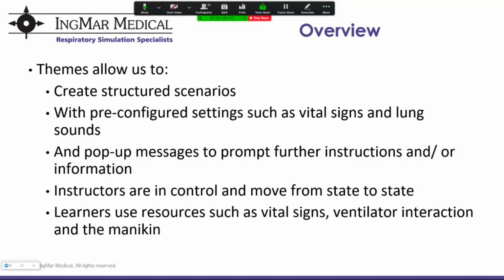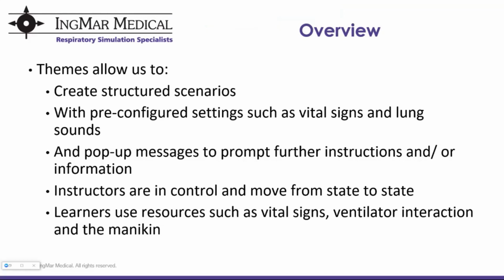As a quick overview here, themes allow us to create structured scenarios. We can pre-configure settings such as vital signs and lung sounds so that they occur automatically as we move from state to state. And we can trigger pop-up messages that prompt us to make changes to the respiratory mechanics or give us additional information.